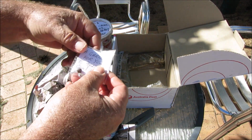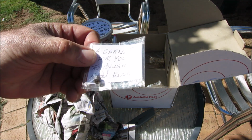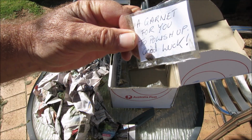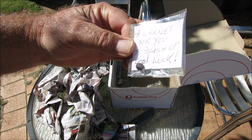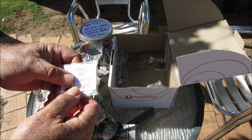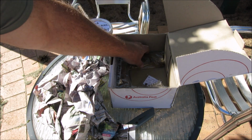There's a garnet. That's a big garnet. That could be cut. I hope you can see that, guys. There's a garnet. That's a big garnet. That's big enough, I reckon you could cut it.